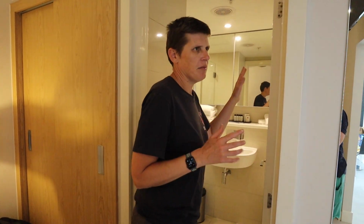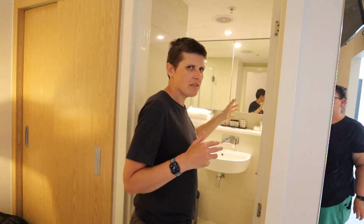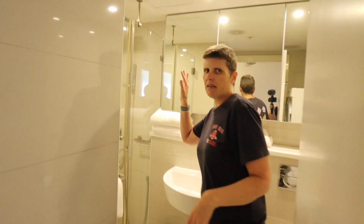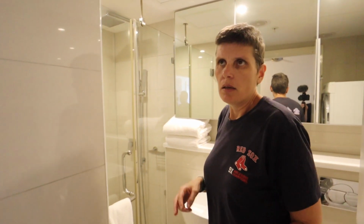Behind the door, it's a bit hard to get in there, both of us, but the washing machine and the dryer are behind the door. There's a toilet and a good big shower head, nice shower, which is all good. Air conditioning, because it's quite humid. It's not hotter than where we've been, but I automatically feel hot.